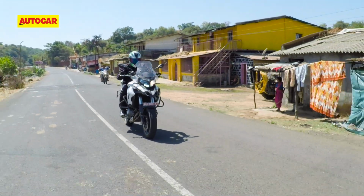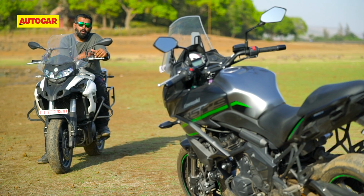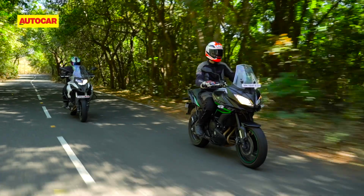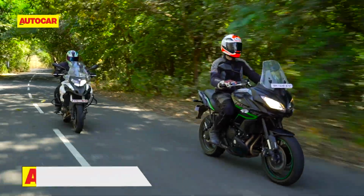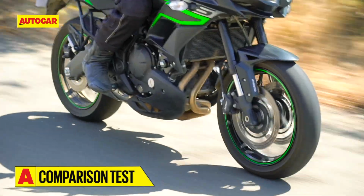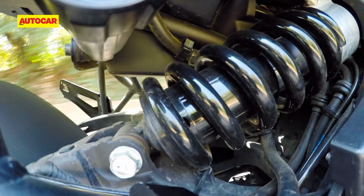like legs. But speed alone doesn't make a good long-distance motorcycle. What also matters equally is for you to be entertained and comfortable. In that regard, it's largely the Versys that's better. Its trellis frame is suspended on a Showa separate function fork, which is preload and rebound adjustable, and a monoshock which is preload adjustable as well.